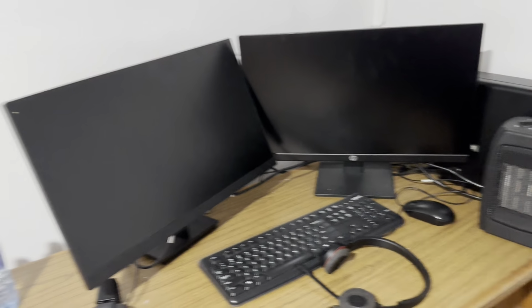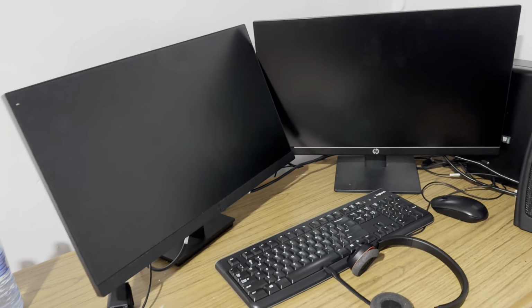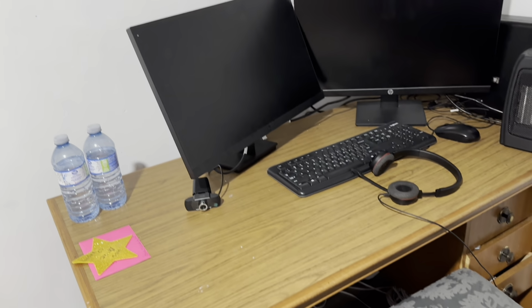Okay, yeah, just wanted to show you a background, how comfortable it is. It's not a place where I have to just squeeze myself and work. It's a big table, so yeah, it's very comfortable.